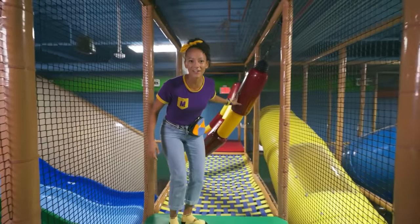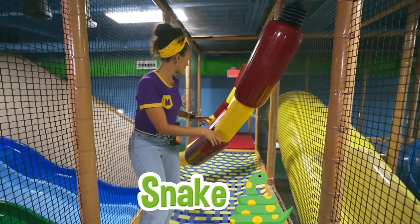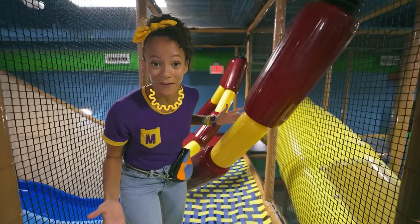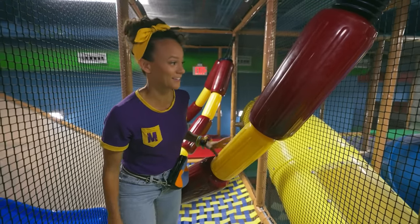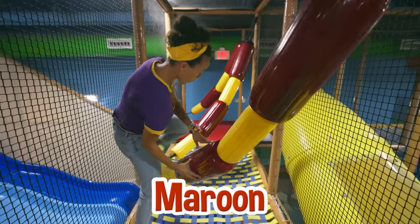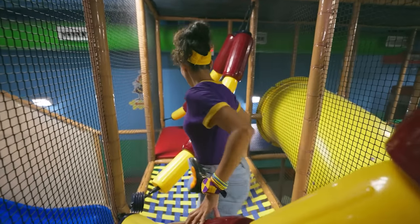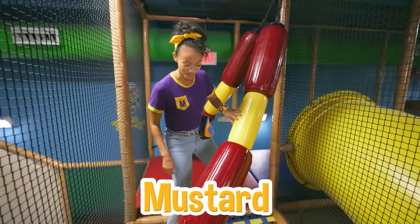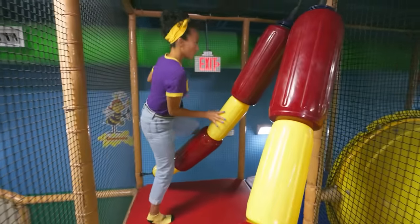Hey, we could imagine that this is a colorful snake or a macaroni necklace. Have you ever made a necklace out of macaroni? And I notice a pattern. See? Maroon, yellow, maroon, yellow. So cool, right? It also kind of looks like ketchup, mustard, ketchup, mustard. Wow.